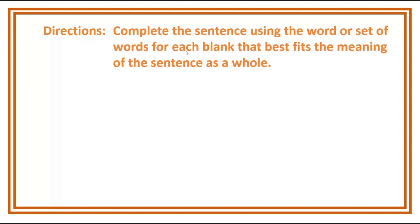Complete the sentence using the word or set of words for each blank that best fits the meaning of the sentence as a whole. You have 5 seconds to give your answer before I'm gonna move on to the next item and give you the correct answer. If you think 5 seconds is not enough, you can pause the video.